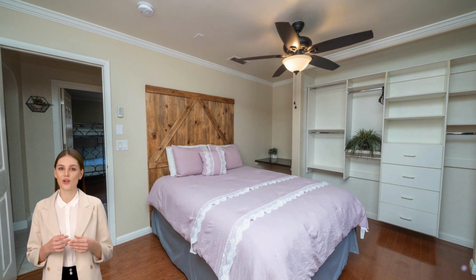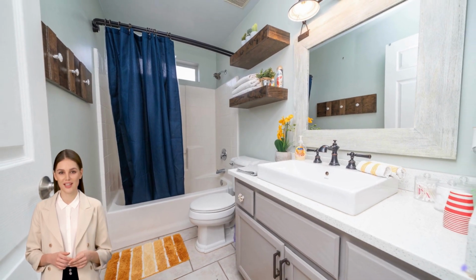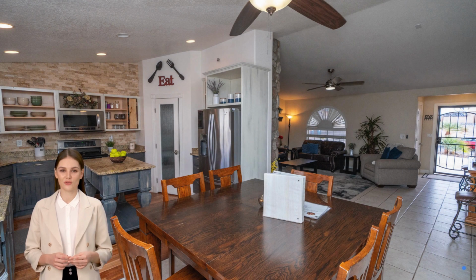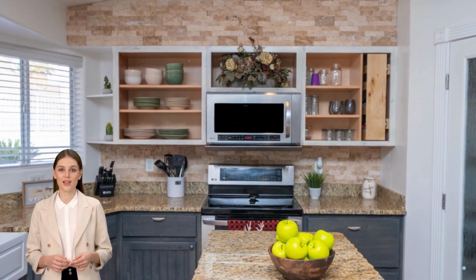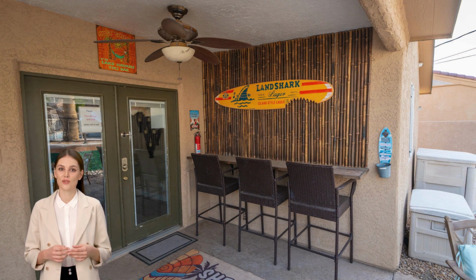Immerse yourself in this fully furnished turnkey property, a popular and quickly booked Airbnb destination. Culinary enthusiasts will revel in the chef's kitchen featuring granite countertops, an island for expanded prep space, and upgraded appliances. Elegantly appointed with tile and wood flooring, the ambiance is enriched with a charming rock fireplace, ideal for those chilly desert evenings.